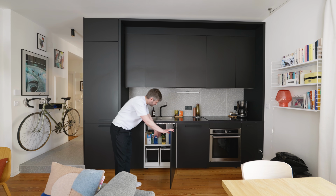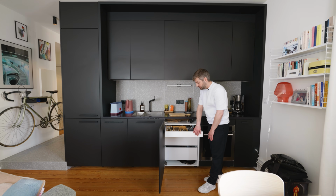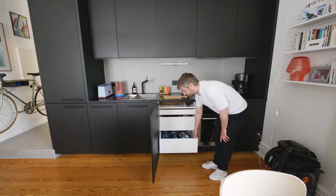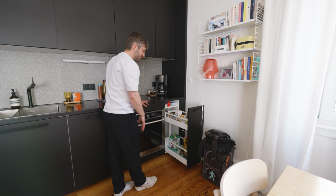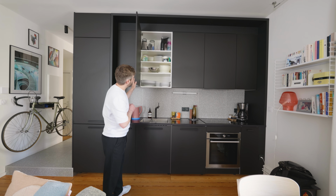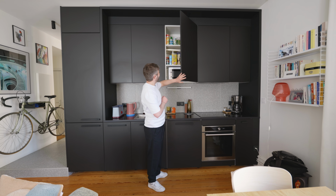Trash cans and some utilities, a drawer for my utensils and my cutlery, pots to cook, my blender and other kitchen stuff that I use a bit less often. And then we have a slider here that is just really handy for all of our spices, our salt, our pepper, and our oils. More storage for our everyday plates and bowls. Here is where we store our food.